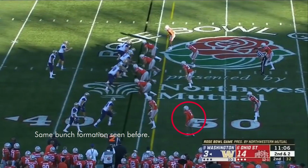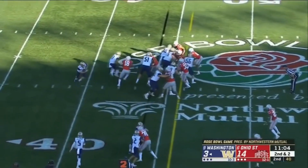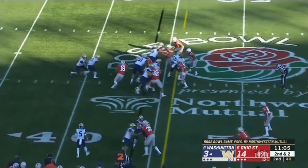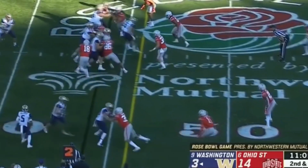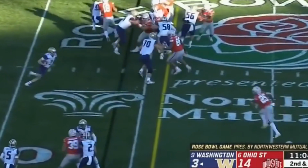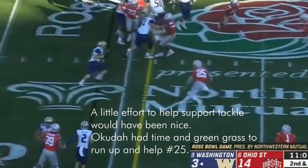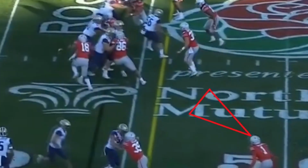Alright, so we see the bunch formation on Okudah's side once more. Again, he instinctively goes backwards instead of being more aggressive, but this time after the play action, the quarterback takes off himself. You can see Okudah just kind of stands there in space, letting the play be made, and leaves it up to his defence to make the tackle rather than running up near scrimmage himself. Bear in mind, Okudah is staring down the quarterback the whole time and can see this happening.